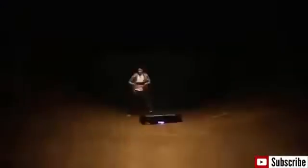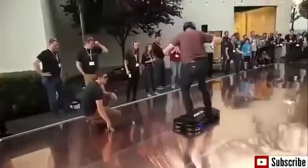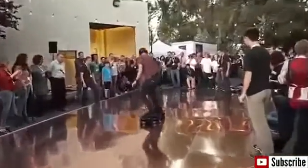Hendo works like a maglev train, using opposing magnetic fields to achieve levitation. Regardless of how they do it, Hendo works great. Hendo rides exactly like a skateboard. Just a little push and you're off.